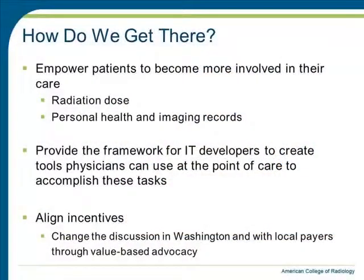And then, frankly, we've got to align incentives. And that's changing the discussion right here in Washington with the policymakers as we move from volume-based care to value-based care. So what's that going to be? That's going to be Imaging 3.0. And I'm going to start flying now because everybody understands this.